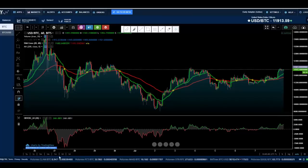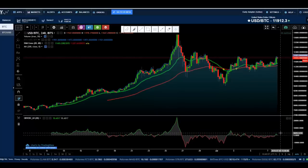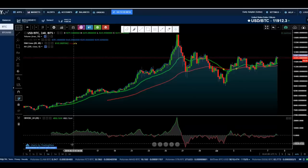That is great. We're on the 1-hour time frame, so I want to see that trickle out to the 4-hour time frame. Let me go back to the 4-hour time frame. I want to see that trickle up. By tomorrow, I want to see that change and be significantly different.